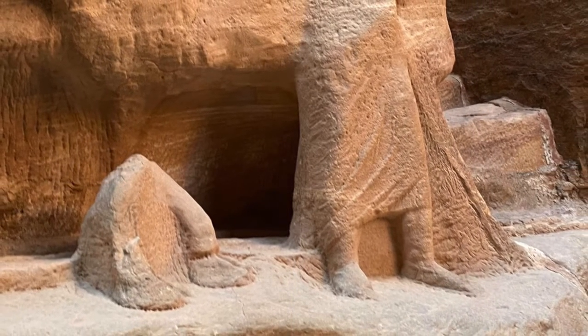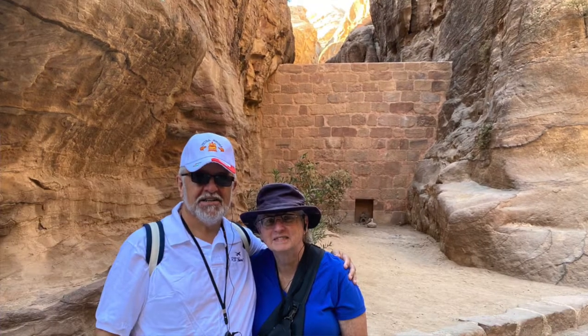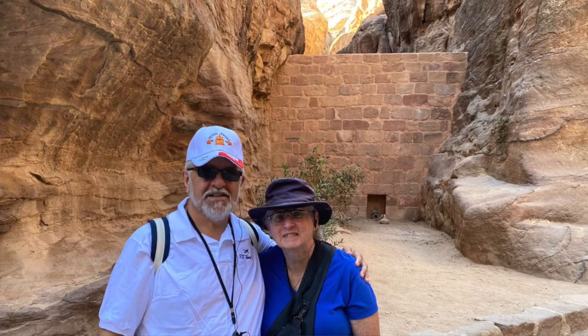There would be carvings there. There would be plants there that he would point out. There would be parts of the original irrigation system that you would see. And now and again, you'd see the odd vendor.